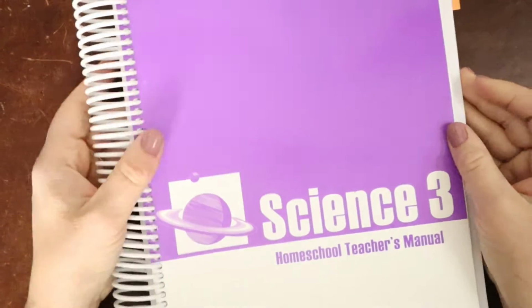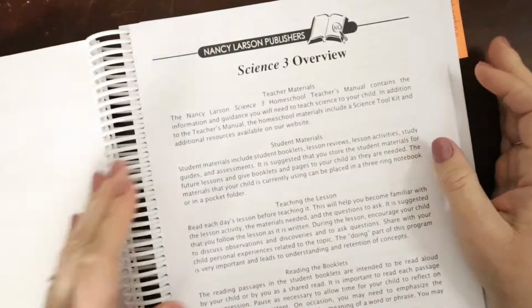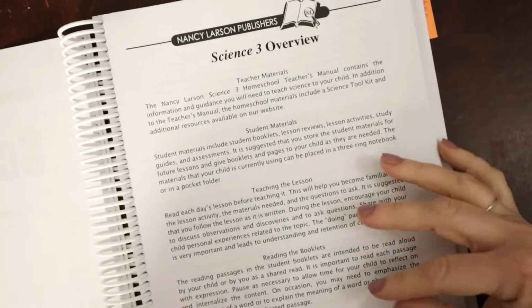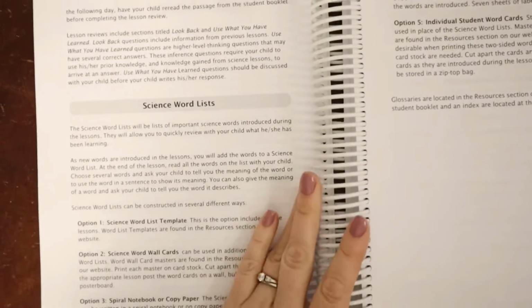So here is the teacher guide. It's pretty thick, okay? There's a lot in here, especially compared to the first grade one. And we'll just dive in. It starts with an overview of the program. We talk about the different materials, teaching the lesson, reading the booklets, drawing in the booklets, lesson review, and the science word list.